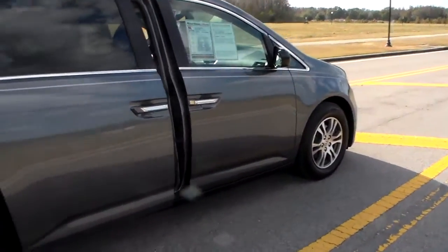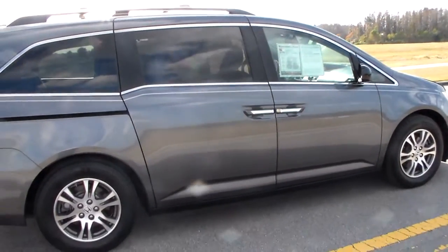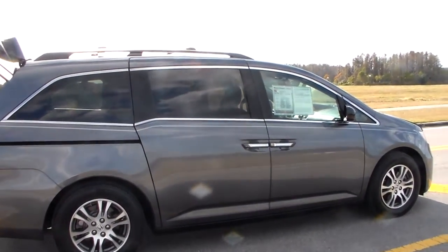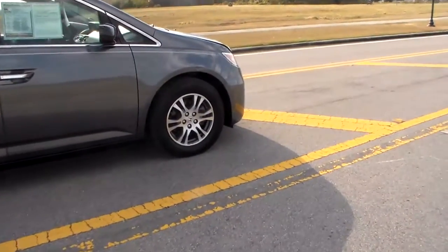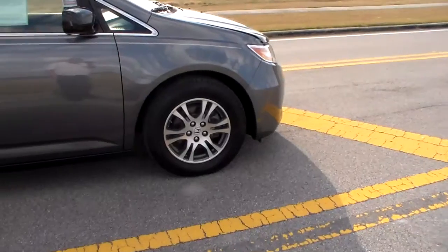As I had mentioned, it does qualify for our lifetime warranty, which will cover the engine, the transmission, water pump, fuel pump for as long as you own the vehicle. Honda Odyssey is a great product. It does have a nice set of tires. They are Michelins.